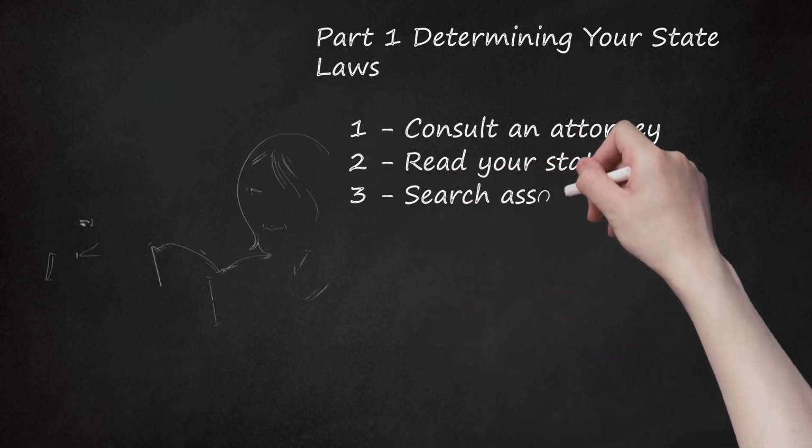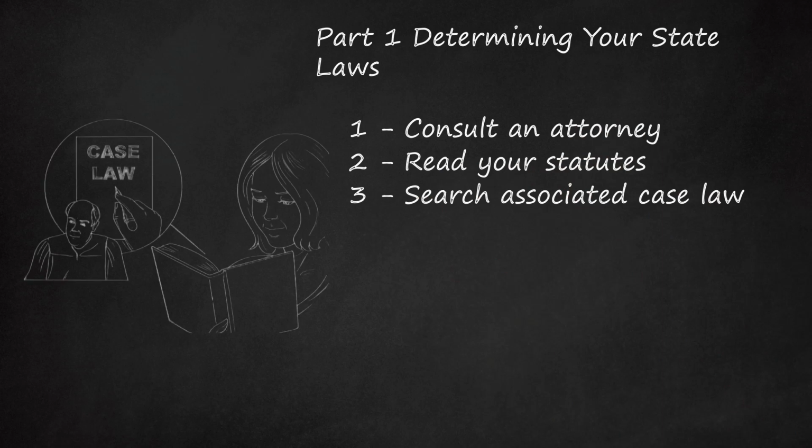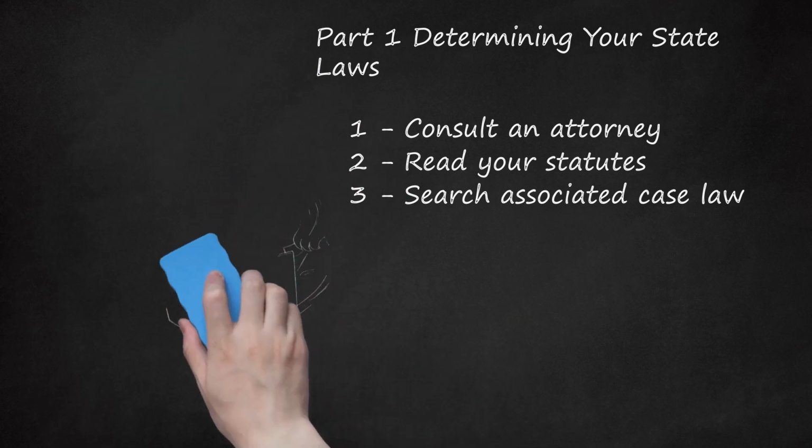3. Search associated case law. Case law, law made when judges make written rulings on cases, is used to further define and interpret statutes. Often, case law will be annotated at the bottom of each section. Google Scholar now provides a searchable database of case law for every state. If there is a word or phrase you need further information about, search on it in case law.